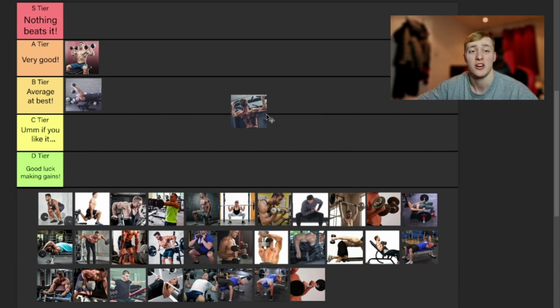You've got your teres, you've got your lats, you've got your traps, you've got obviously your biceps you can target as well if you wanted to do chin-ups, which is a variation of a pull-up. So because of that and all the different variations you can do and how easy it is to perform, I'm going to put this exercise in S tier. Nothing quite really beats this back exercise.